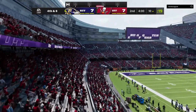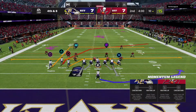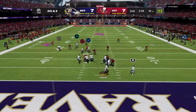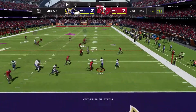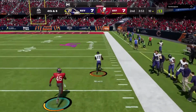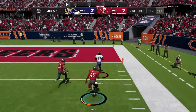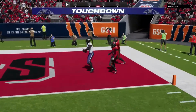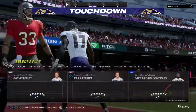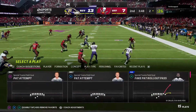A field goal gets them closer, but they say no thanks. We want the lead. Here we go on 4th. Herbert. And he finds McLaurin. There he goes, right side. Past the 20. And all the way in for the Ravens touchdown. Terry McLaurin, an even 90 yards. And the Ravens have taken the lead.